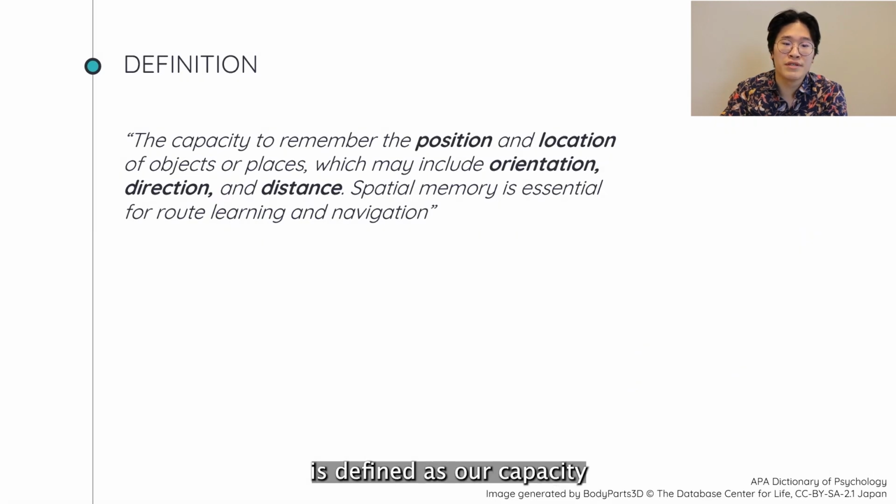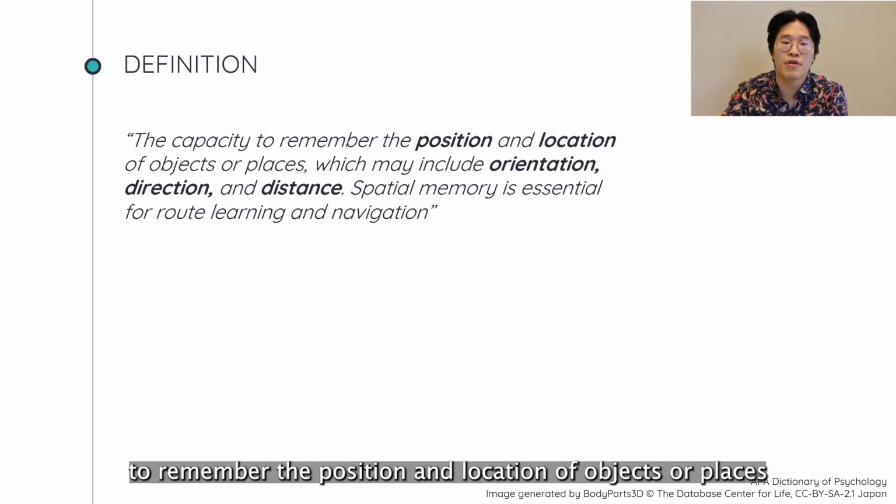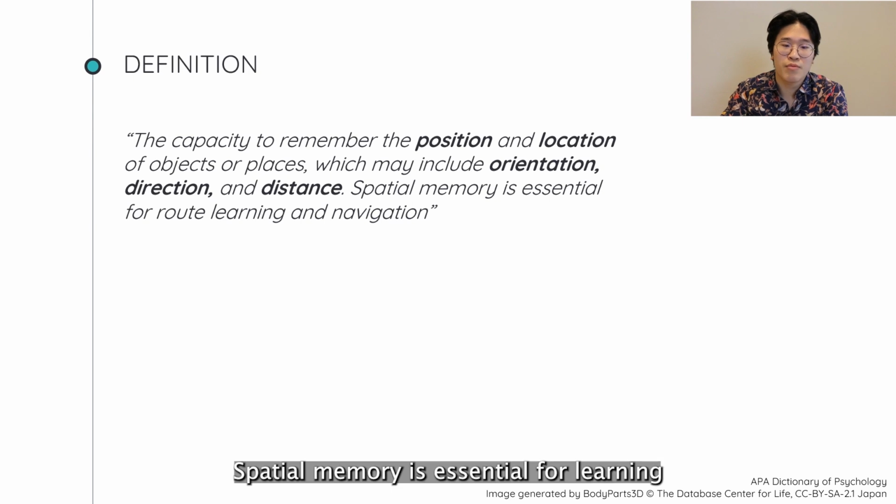Now, spatial memory is defined as our capacity to remember the position and location of objects or places, which may include orientation, direction, and distance. Spatial memory is essential for learning new routes in addition to supporting navigation.